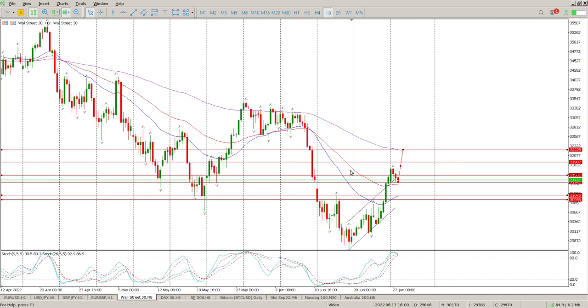Ideally what I would like to see is a pullback onto this area here, 31,045. And that takes us to the underside here at 32,500. That would be a proper bit of structure for me.